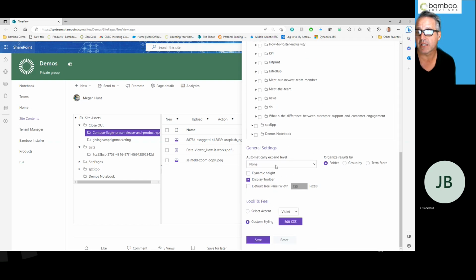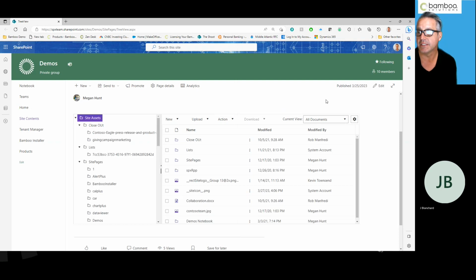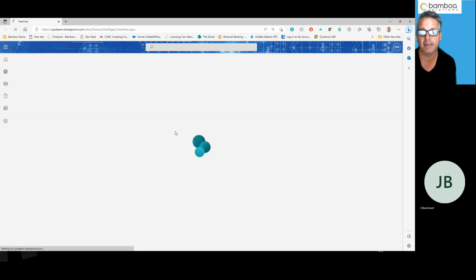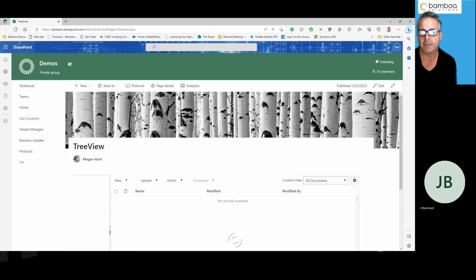I can also choose to automatically expand a couple levels. So let's go ahead and expand this out 3 levels. And then let's make the panel over here a little bit wider because it was a little small when I came into it. And over here is where you can group the results by the term store or the metadata. And then you can choose your field. So let's go ahead and save this. And now when I come to the site, you can see it automatically opened this up. Hit a refresh so you can see that again. It expanded the 3 levels of the tree view.